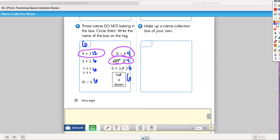Now you are going to make up your own name collection box. Now, here's the deal. You may not pick 0, 1, or 2. It has to be a number that is bigger than 2. We already did 6. You cannot do 6. We already did 12. You cannot do 12. And we already did 9. You cannot do 9.